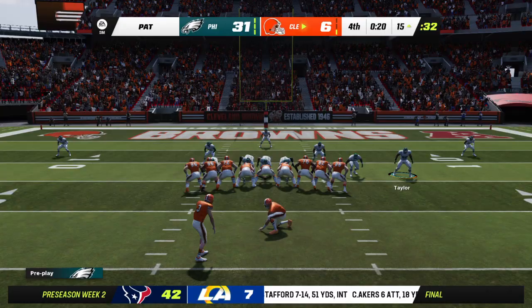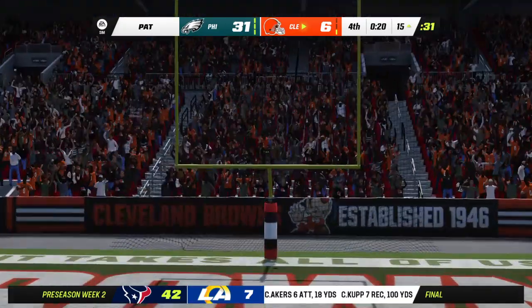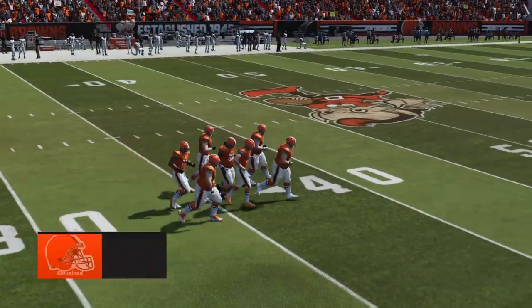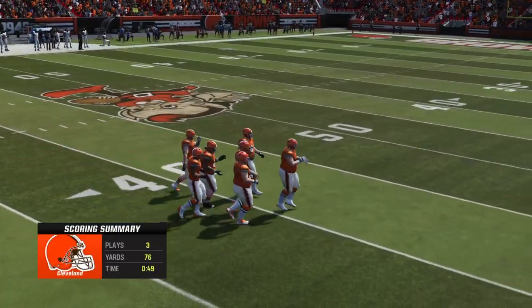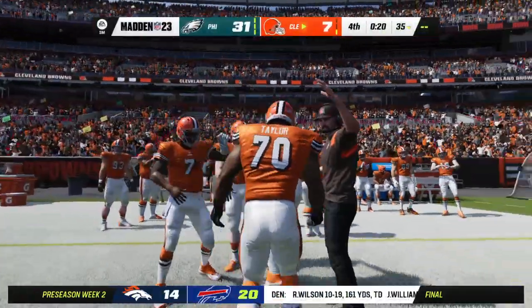Oh, you're going slow clap on me. Not very nice, is it? No, but they haven't been very nice on offense. It's been a struggle. Extra point by York is up and good. And the lead is down to 24.